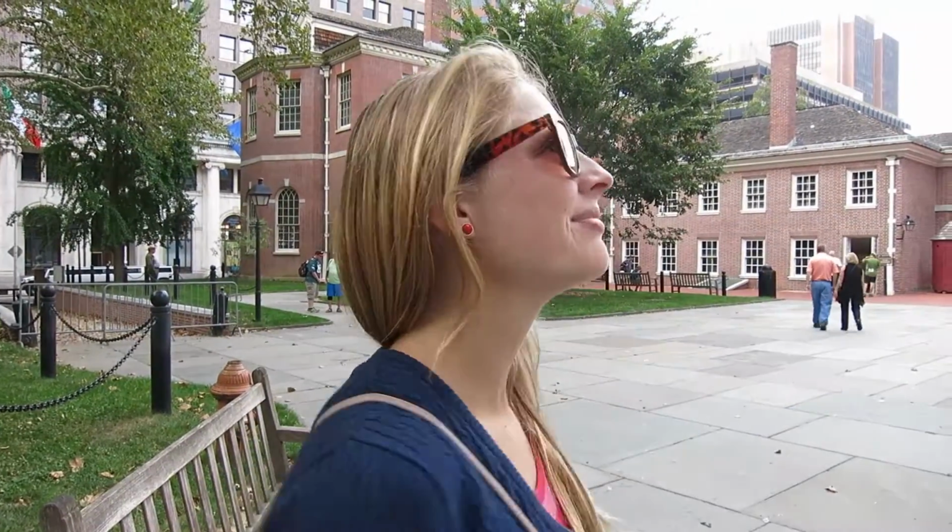So we just toured Independence Hall, which is basically where the country and the government started. And I just think it's so cool. I've been there before, but I still have chills. Did you think it was still cool? It was very cool. He said there was a chair that George Washington sat in. That was one of the only pieces of original furniture. And there's only two pieces of original furniture. And that was one. So cool.